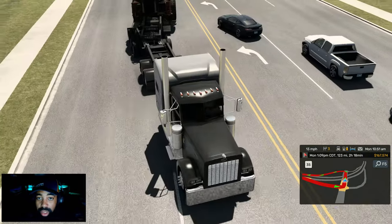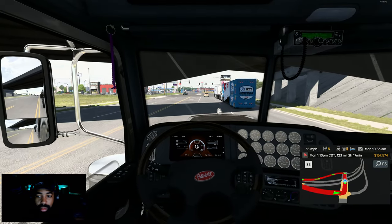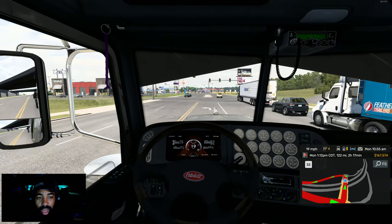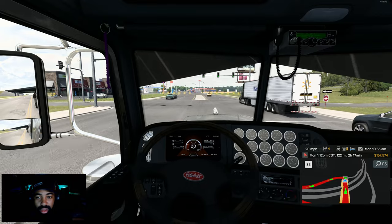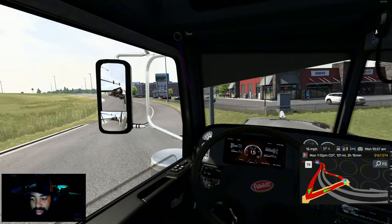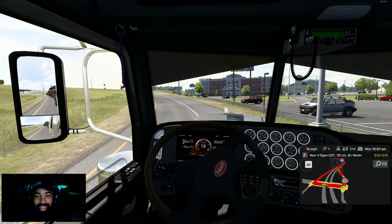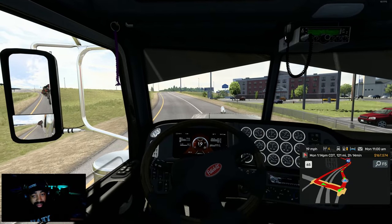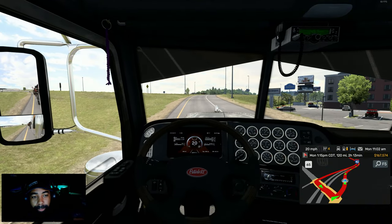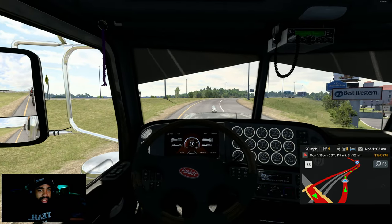You are not trying to make a U-turn. Oh my god, dude. The AI just don't even give you a warning on what they're really gonna do. It looks like he was about to make the fattest U-turn ever. Oh, there we go. Nice. Put it in high gear, Terry!